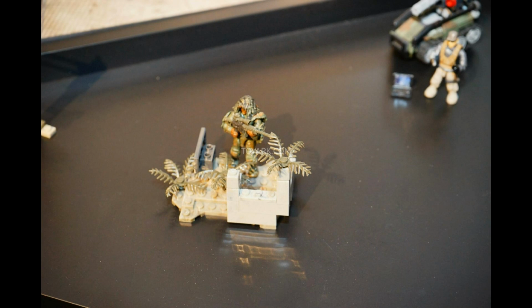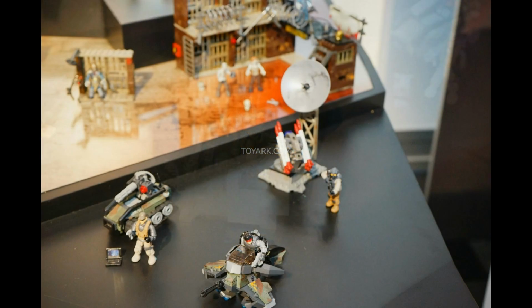So what we see here is the ghillie suit sniper. This is also not a new set at all. It came out with the Juggernaut Trooper, and I'm guessing a lot of you guys also picked this one up. But beside that are two new sets. I'm going to start with the one closest to the ghillie suit sniper. This is another drone type vehicle, a small set, I'm guessing $10 or $8.